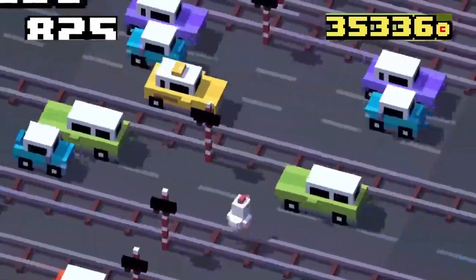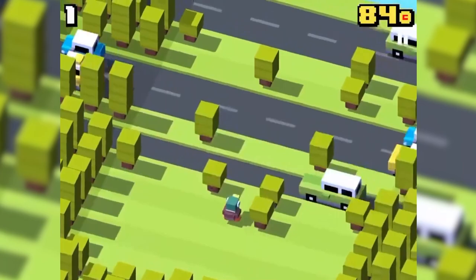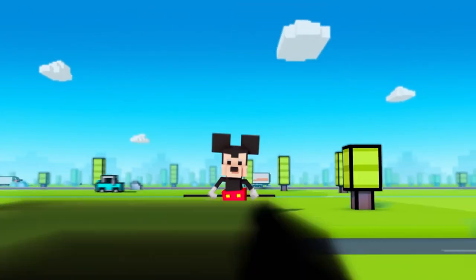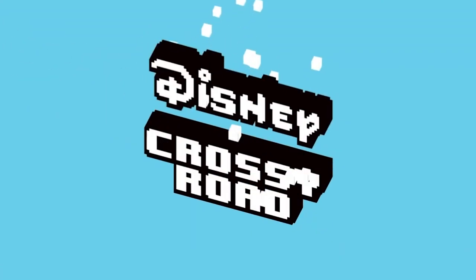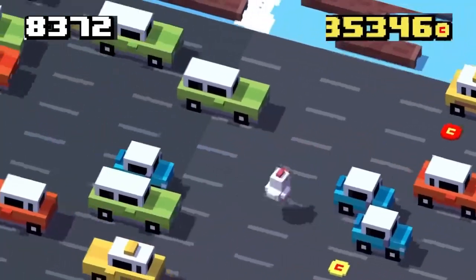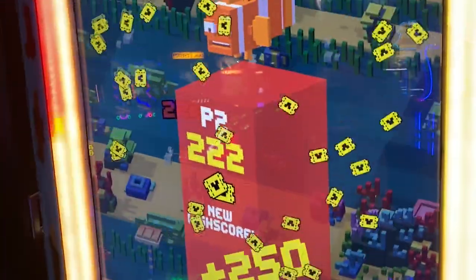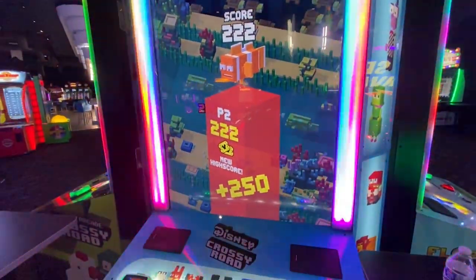But, growing up, in high school, I often played the Crossy Road game on my phone whenever I needed to kill time. I was a Mallard man. Also, I was playing on the Disney version of Crossy Road, but more on that later. Unlike the mobile version, in which you can move in all four directions, in the arcade version, you only have one button, which moves you forward, making it much more difficult. But, if you beat the machine's high score, you get a jackpot of 250 tickets.